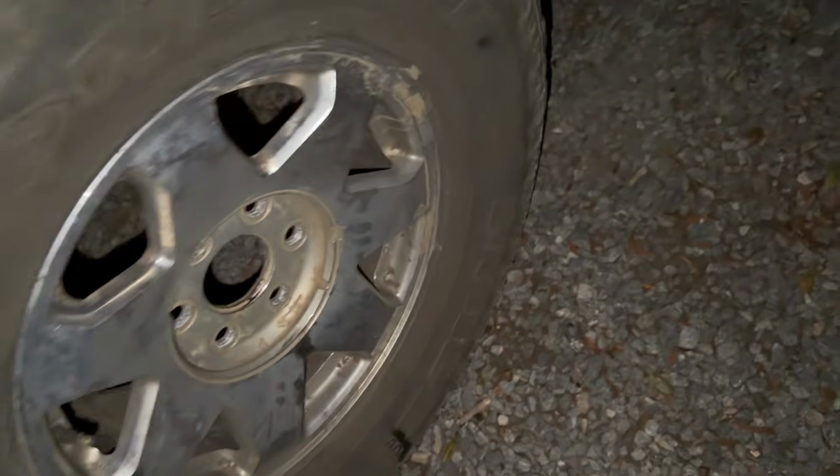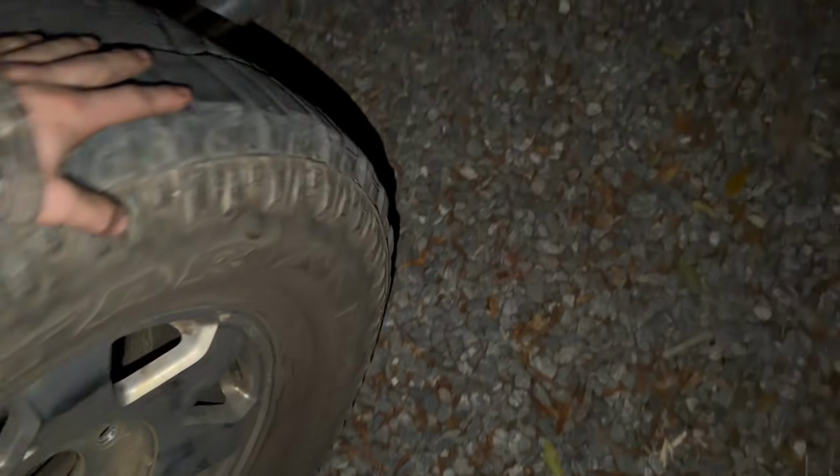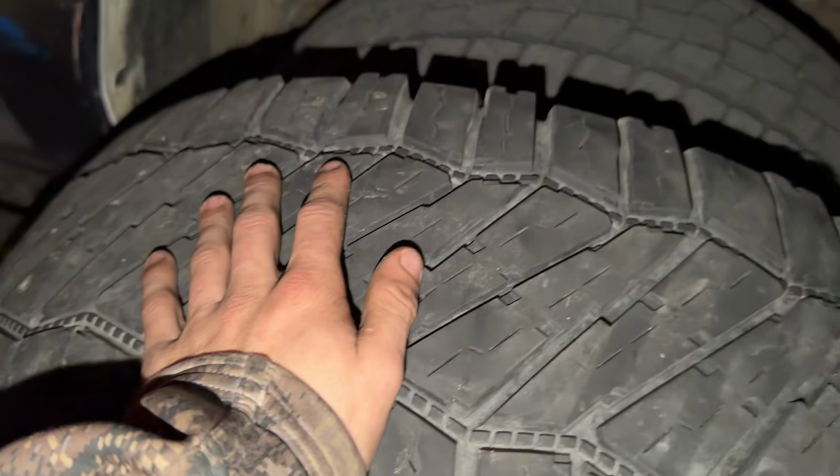Tires got pretty good tread. Wheels are clean though. And I traded a set of cans and a couple hundred. And I don't think it looks too bad for what they are. We're gonna see how it looks on the truck.